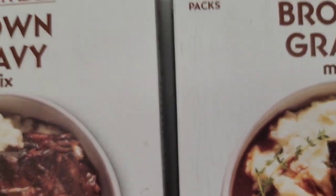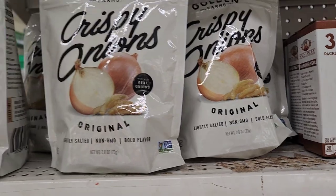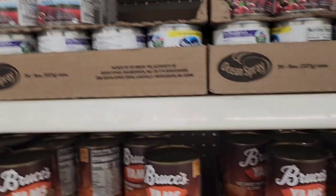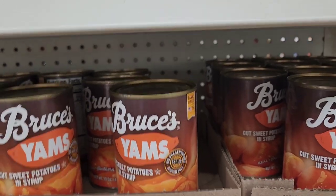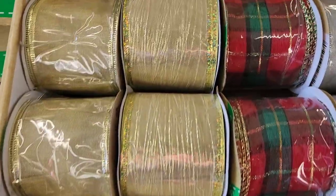So here's for your turkey coming up. And then they have the golden onion crisp, which I really, really love. And they also have here the cranberry jellied sauce, and they have the yams as well. Yams, cut sweet potatoes in syrup, and these Bruce's yams are really, really good. I love those.